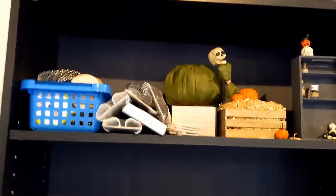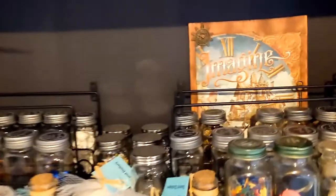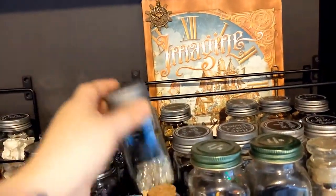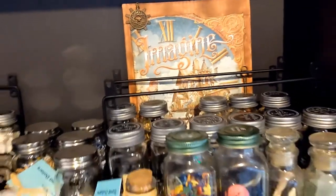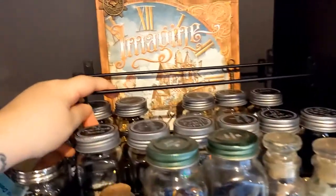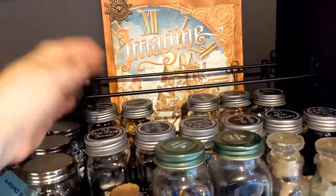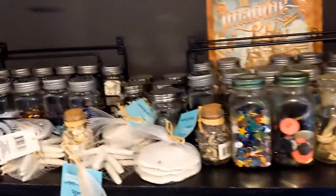Up here, you can see it. It's just some other stuff. I have boxes that are labeled, but I very rarely reach for. These are, what do you call those? Seasoning bottles? What are spice racks? I think that's what they're generally called. They're meant to be hung up. Eventually they will be hung up, but they just haven't been yet.